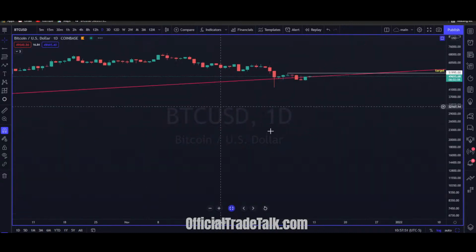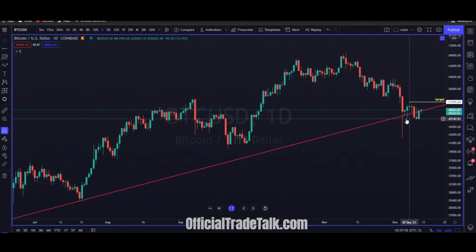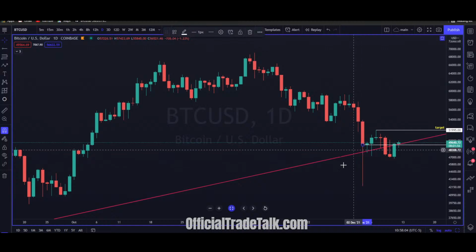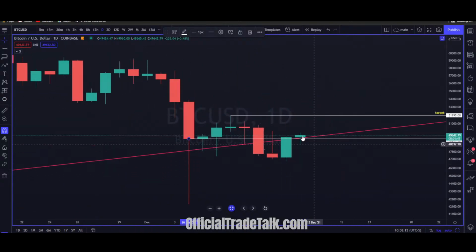Let's go out to the daily and check that out. So yeah, you can see that on the daily time frame, this trend line is definitely being struggled with. Yesterday we got a daily close back above key support, which would have been resistance had you closed below it. But since you closed above it, basically that's support now. And you can see that with this wick low right here on this daily time frame.